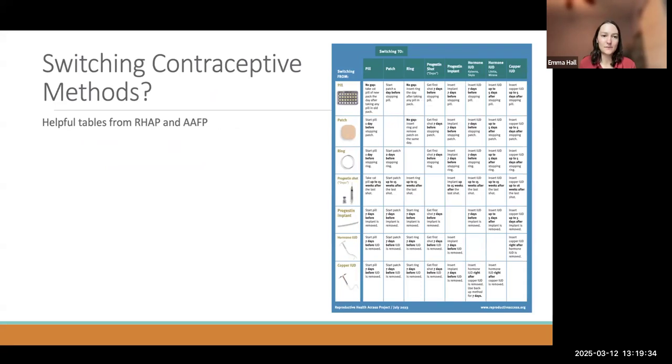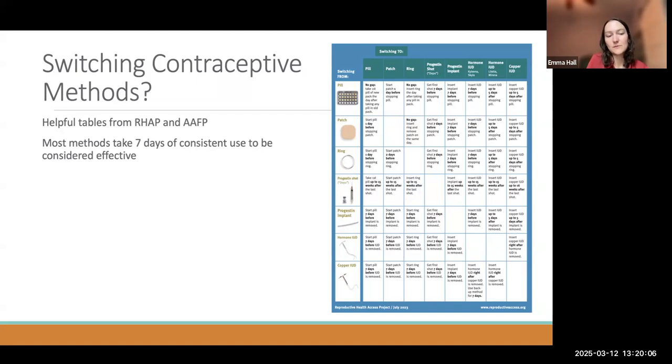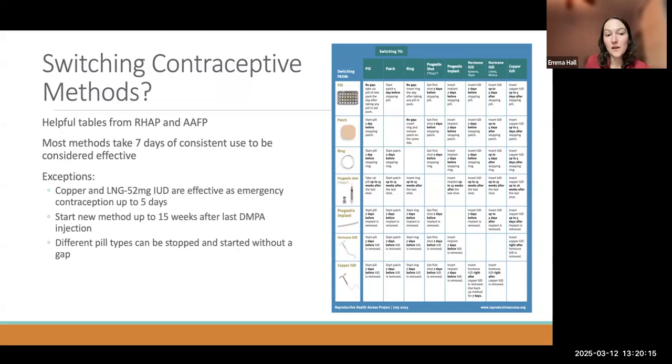And then switching contraceptive methods. I think this is another one where just having a resource, having something to go back to, is helpful, because there are so many different permutations and so many things to remember. There are really helpful tables in the AAFP as well as in RHAP. This is the RHAP version. You can just go to what you're starting with and what you're going to, and make sure that you're giving the right information to your patients. Most methods take 7 days of consistent use to be considered effective. So if you look through here, most of them will say 7 days, but some of the exceptions to be aware of would be the copper and the Mirena or Liletta IUDs.